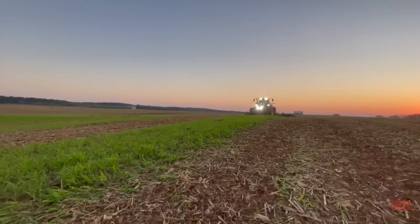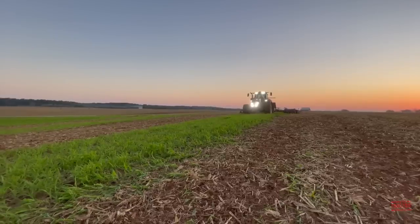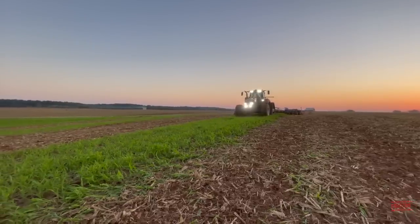I hope that you've enjoyed spending some time out in the field and up in the cab of this Case IH 340 RowTrac tractor working on fall tillage.